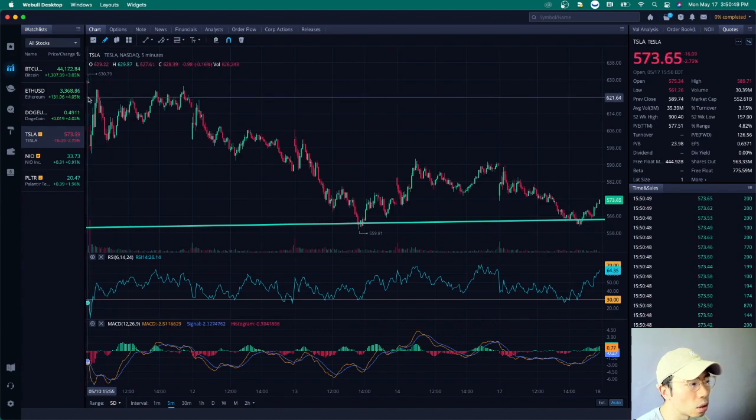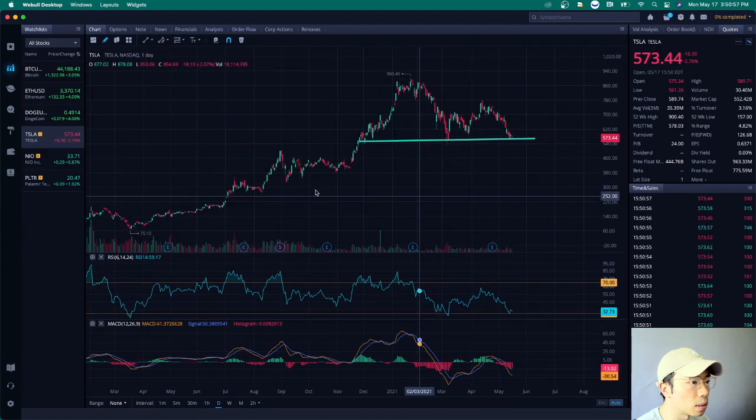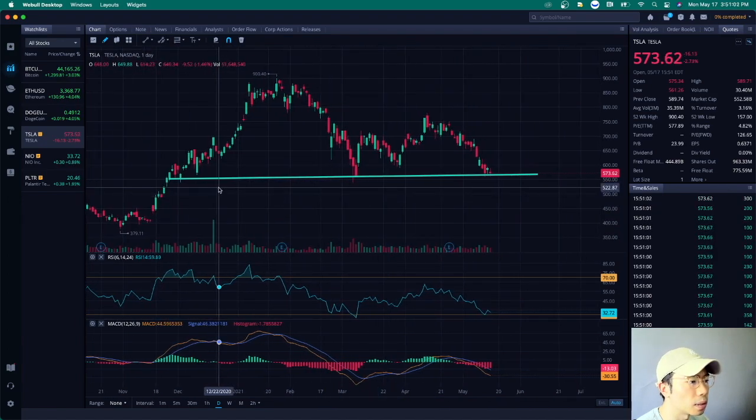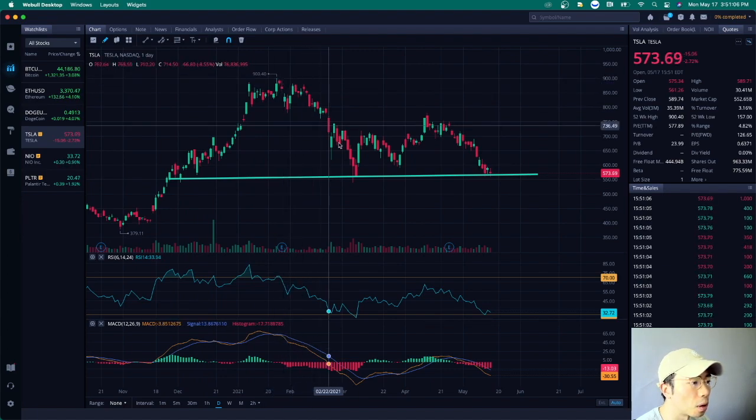So let's take a look. Look at the five day chart. You can see it's definitely a downward shape. Right now we're just bouncing and testing this again. Looking at this on a daily perspective, this is kind of worrisome to me. You could see that we had that rally up from last year in Q3, Q4, then dipped down to this level again, right, the 560.